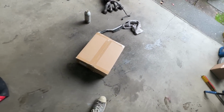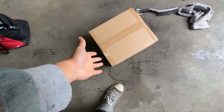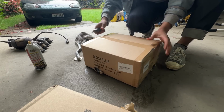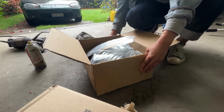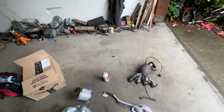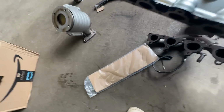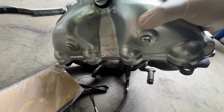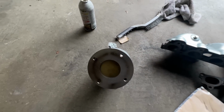So I wanted to just give you guys a quick glimpse of this, but first we gotta open up this box. I swear, if they send me the wrong part, I'm gonna be very upset. Aha. It's always a good idea to put the parts side by side, see if there's any differences at all, and see if it lines up correctly. And it looks like it does. This looks really spot on. So I guess we'll see if this will stand the test of time.